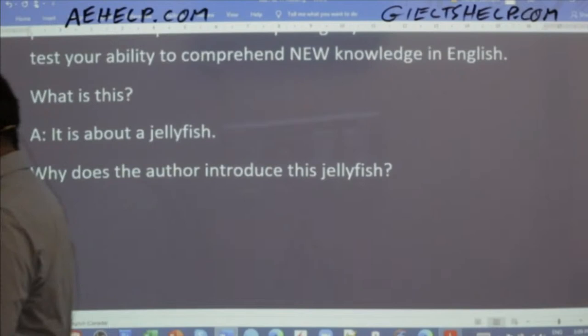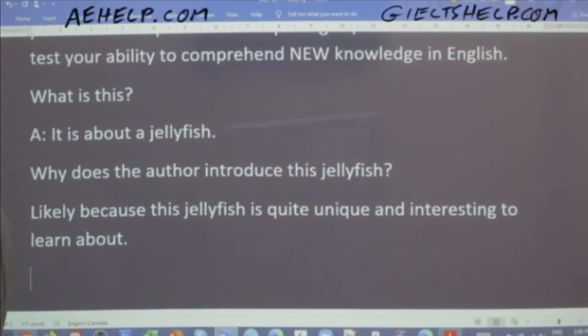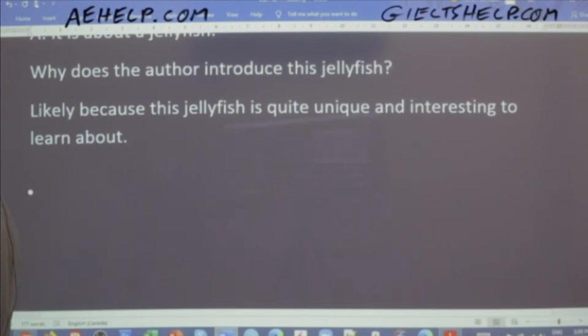So Gus says, likely because this jellyfish is quite unique and interesting to learn about. Absolutely. All right. I think that's very clever thinking, Gus. Good for you. So the next question, of course, is how might this jellyfish be unique? How might the author discuss this?